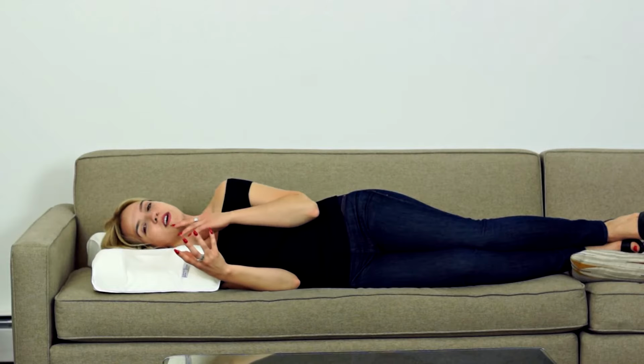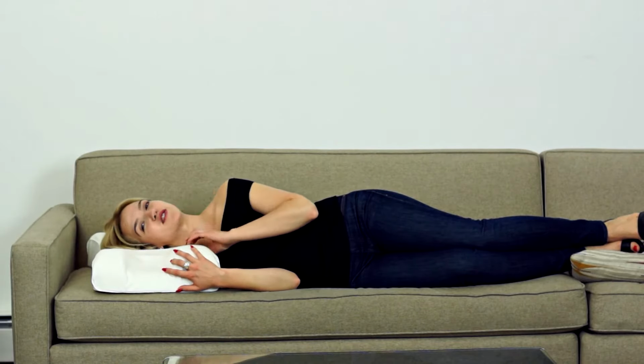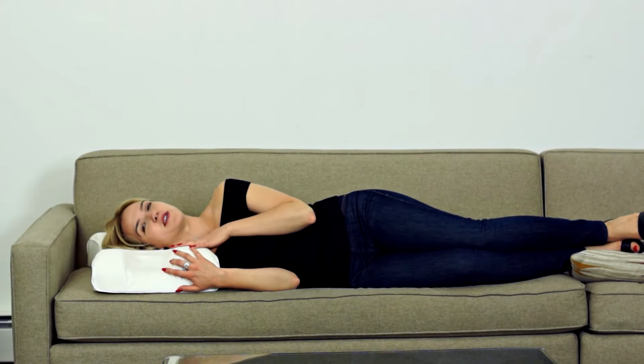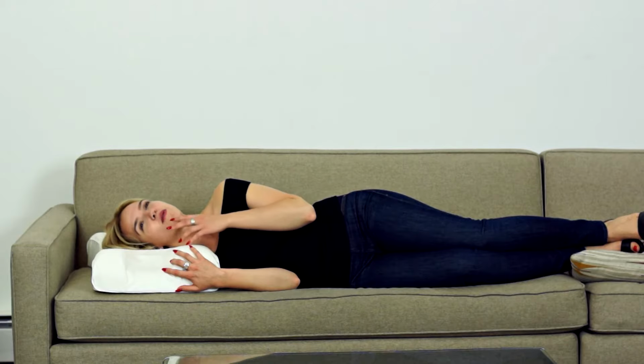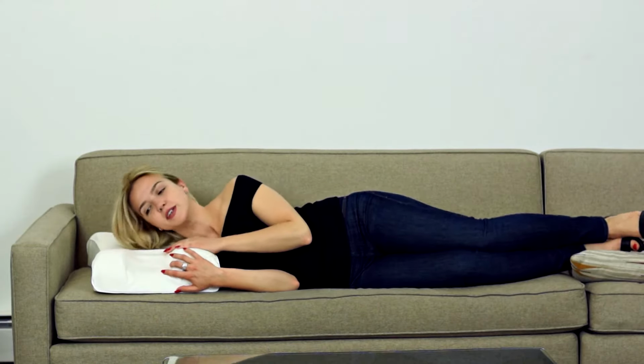The way it cradles your head is perfect. The way it actually supports your neck is unreal. I don't think I've ever felt a pillow that provides such nice solid support where I feel really comfortable.